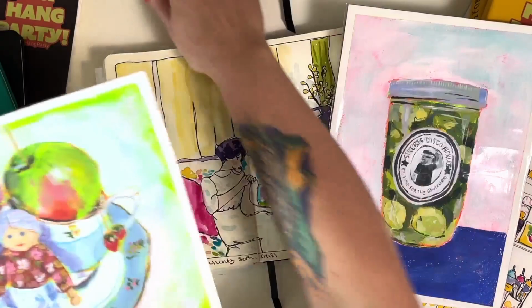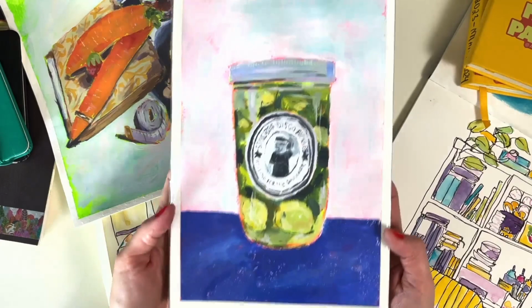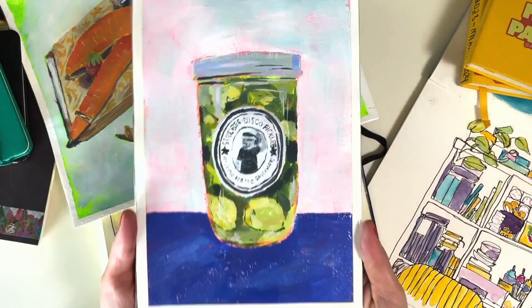Grandma, you're number 2 to the pickles. The pickles are my favorite of the month. Strobe's Disco Pickles is my favorite.